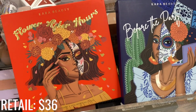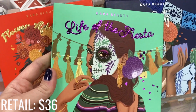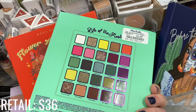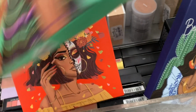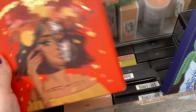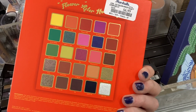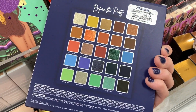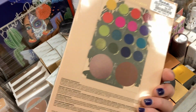Here are the rest of the Cara Beauty palettes. So they had 3 more new ones. This is the Life of the Fiesta. I love the packaging of these. It's so gorgeous. So these are all pretty colorful, but this is more green toned with some pinks and purples for $6.99. And then the next one is mostly neutral. I mean, kind of, but then it has the teals and the blues. And then the last one before the party is more blue and green toned with some neutrals. And then there's another one of these face palettes. I think actually we might have seen this in the other store.